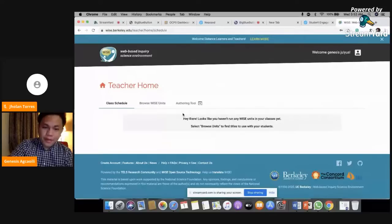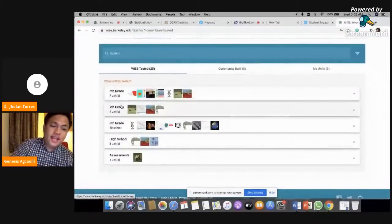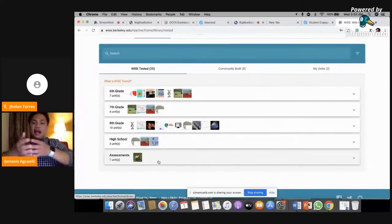Pwede po kayong mag-browse ng WISE. So 6th grader, 7th, 8th, high school, and assessment pwede. Diba pwede po siya sa 6th grader. Ganun siya ka all around. Pero usually itong mga nandito ay sciences. So kapag kayo po ay English, pag kayo po ay math, you have to do it on your own. Pero yung mga science teachers, kasi sa National Science Foundation po kasi yung provider ng funding. So download lang kayo dyan.